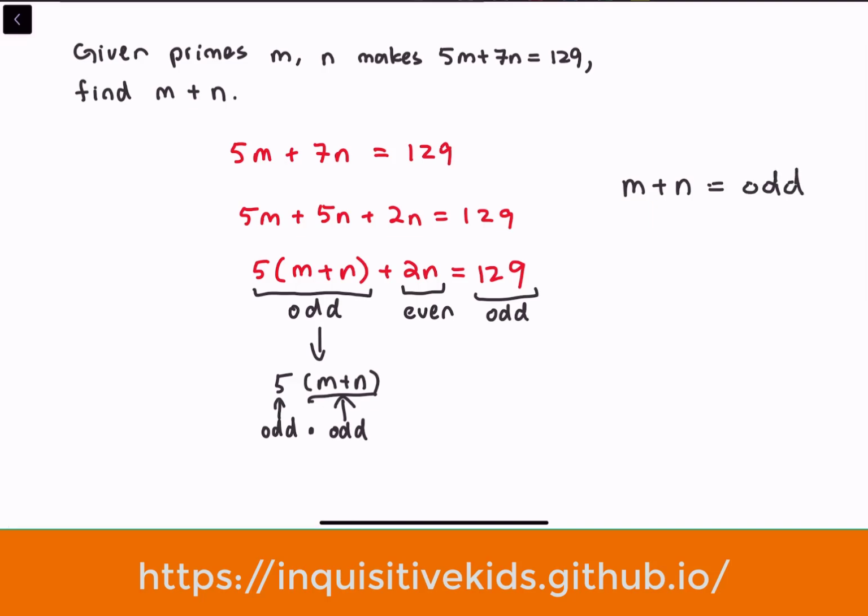And we also know that m and n are primes, which means that m and n can either be 2, which is the only even prime number, or odd numbers. Of course, m and n add up to equal an odd number, so they can't both be odd numbers, which means that one of them has to be 2 and the other is just odd. So let's say that m is equal to 2. You can also say n is equal to 2. Either way, you will solve the problem.